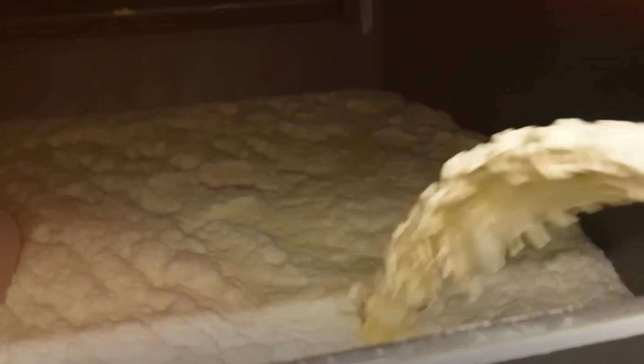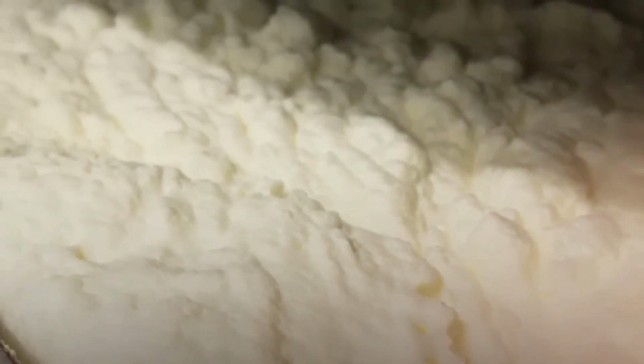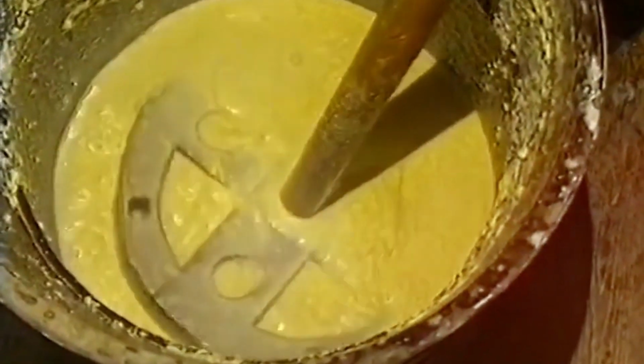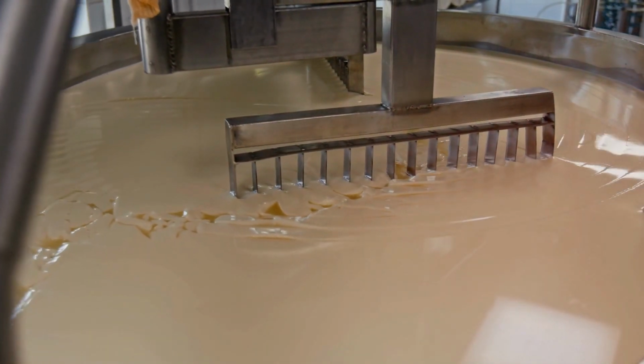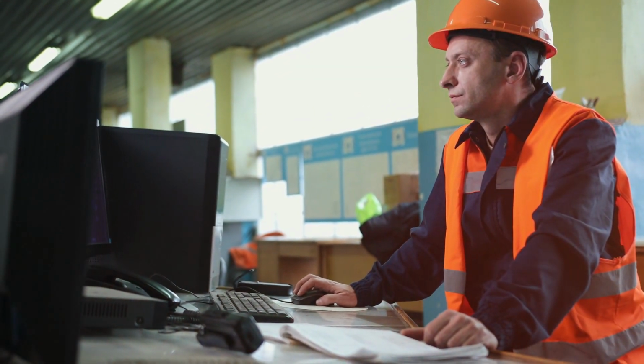Now that our cream is at the perfect temperature, it's ready for the next stage: the churning process. Modern butter factories use massive stainless steel churners that can process thousands of liters of cream at once. These sophisticated machines are a far cry from the wooden butter churns of the past. Each churner is essentially a large rotating barrel equipped with special paddles and controlled by advanced computer systems.